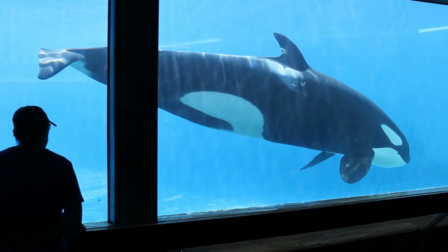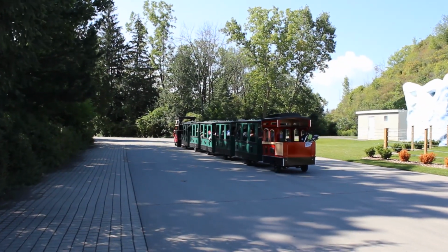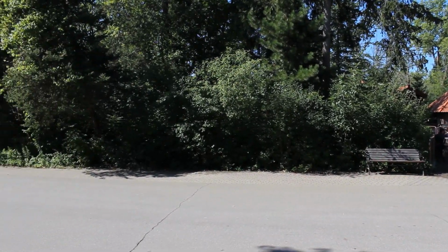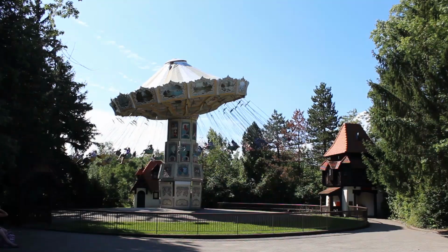After seeing the whales, it was time to continue exploring. Considering how big this place is, that train may not be such a bad idea to take advantage of a little bit later to save some walking today. Toward the back of the park, you'll find several larger rides.